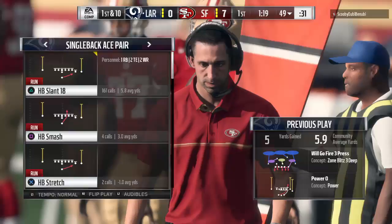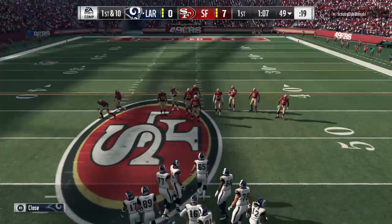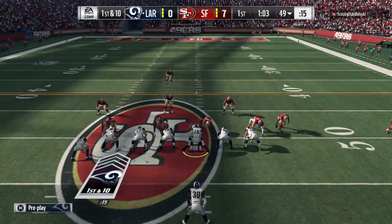2nd and 2 is prime time for a little bit of a gamble, isn't it? Open up the playbook. Go play action. Toss that bad boy deep. But in this situation, go ahead and give it to your back. Let him pick up a first down.